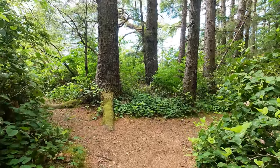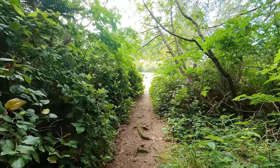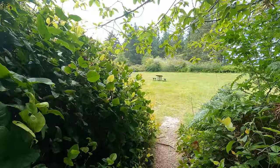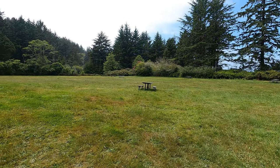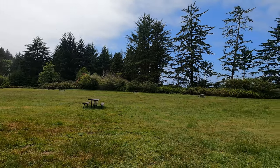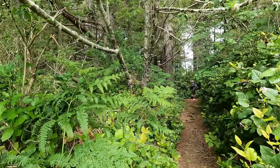Loose branches. I'll give you a quick look at this. There's a nice kind of picnic area out here, which on really good days is lovely. It just comes out here and opens up. See, there's toilet facilities down there. And there's quite a few benches scattered around. And we head back in.